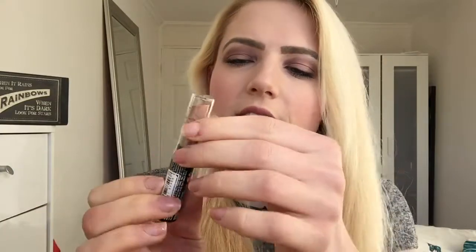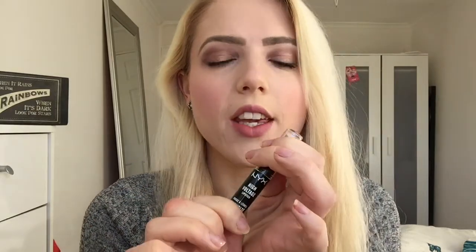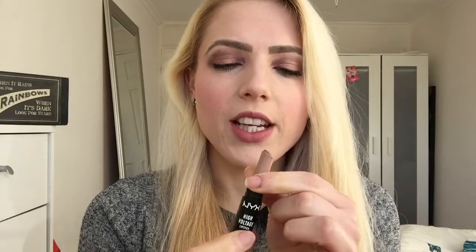So that's that one. Okay, so the next one I'm going to try is this NYX High Voltage lipstick. I have worn this for a week. I gave it a good run for its money. Again, it was really easy to apply. I had loads and loads of compliments when I was wearing this. They were like, Elle, you look really pretty, you look really different, what have you done?